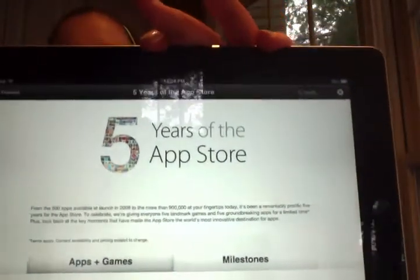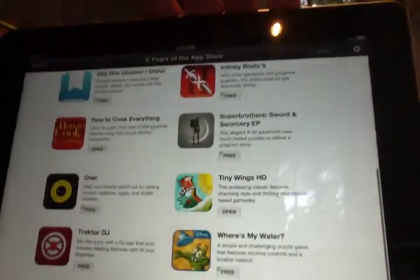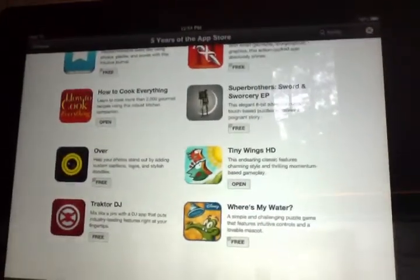So I just went to the App Store. I have my iPad here to show you. I went to the App Store and this is what came up right away. The first thing that they showed me was the 5 free apps, and How to Cook Everything is right there. So I went ahead and downloaded it. And it's really cool. I just thought I would show you some of the great things that it can do.